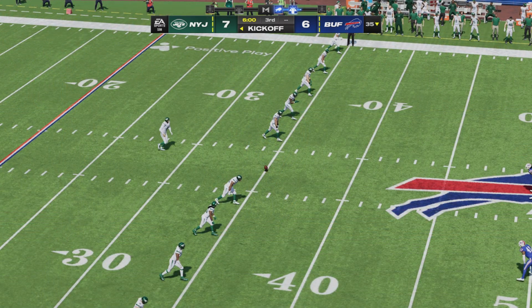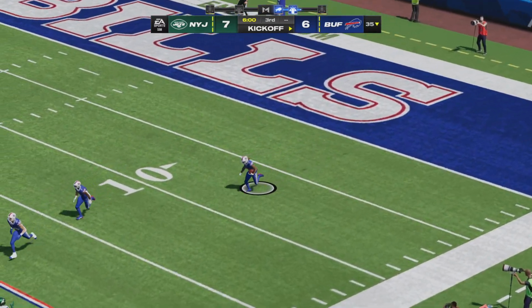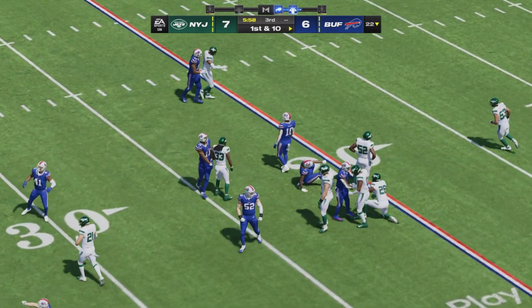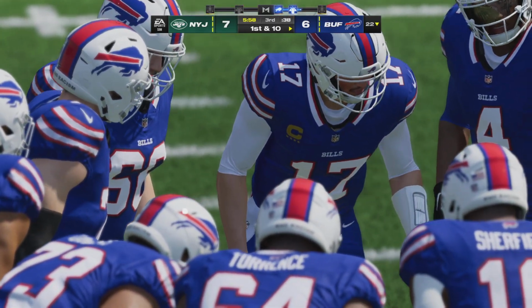The Bills trail here, but they will get the football first as we are back underway on EA Sports. From a couple yards deep, he'll bring it out of the end zone. And he's up past the 20 to the 22-yard line. Out come the Bills now as they'll go on offense first here in this third quarter.